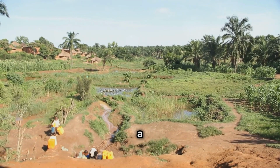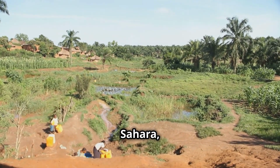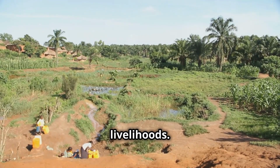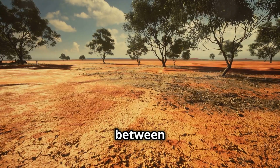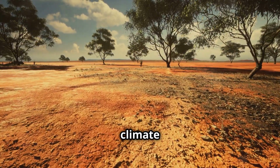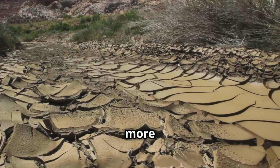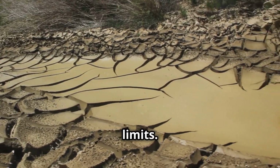The Sahel, a semi-arid belt of land that stretches across Africa just south of the Sahara, is home to millions of people who depend on the land for their livelihoods. This region, characterized by its delicate balance between rainfall and evaporation, is particularly vulnerable to the impacts of climate change. As temperatures rise and rainfall patterns become more erratic, the Sahel's fragile ecosystems are being pushed to their limits.